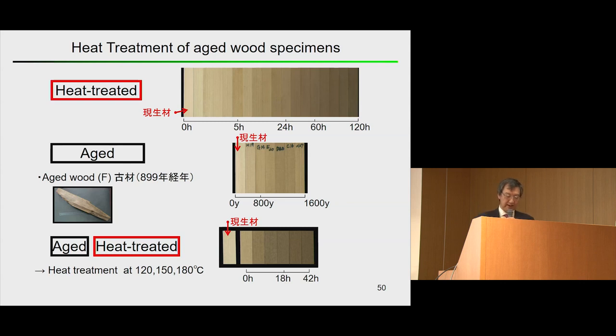This can be proved as well by the heat treatment of wood sample F aged for around 900 years. Those are the heat-treated samples with different treating times, and those are the aged ones. We took some samples, number F, which has already lasted for around 900 years, then heat-treated this sample. Then the color changes started from the initial one, aged 800 years, and then going darker and darker as well. So those results show that the color changes of heat-treated wood and aged wood obey Arrhenius law, so that we can control the color of wood by the heating time and heating temperature.